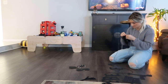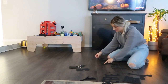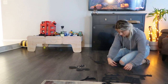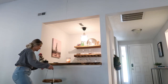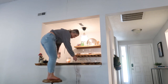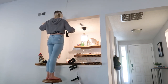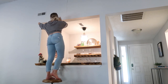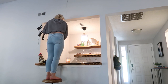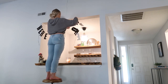It just took me a while to get the hang of it and put all the letters together, and it turned out so good. I think I'm just obsessed with it. I think it turned out so cute and fit perfectly in our little area right there in the bar. So I definitely recommend it if you have an area like this or a little bar cart or something. It just looks really festive and cute. So yeah, just keep in mind that you might have to put it together.